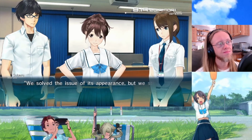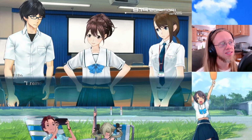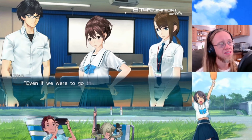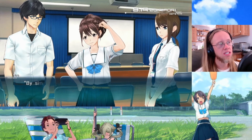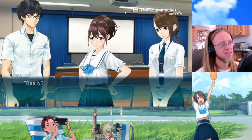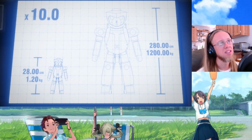Yes. We need all the necessary parts. Okay, so he did quite a lot of work already. Right. Yes. Cubic volume. Huh. I mean, that's the Tanegashima machine. Oh, there we go.